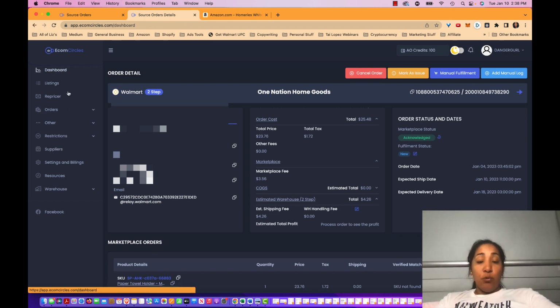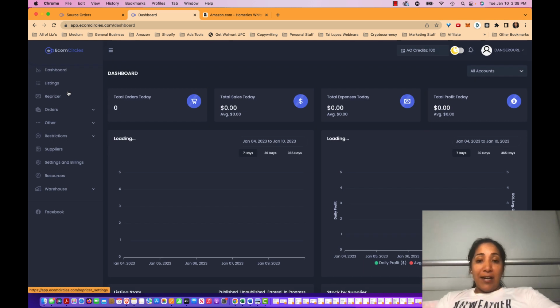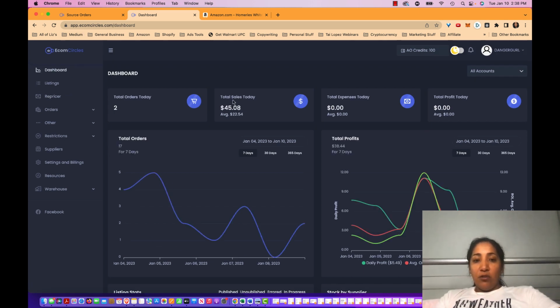So if we look into the dashboard, our dashboard right now is not going to have what we've done. Like today it says total sales is 4508. That's what the total is in terms of what's collected, and that's because there's been 2 sales. With that being said, it's not going to show us our profit yet.